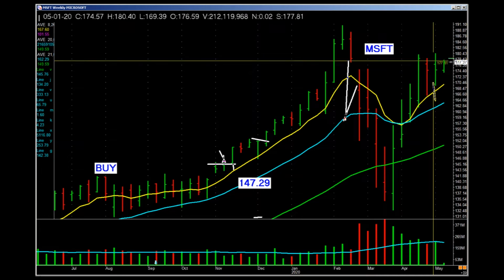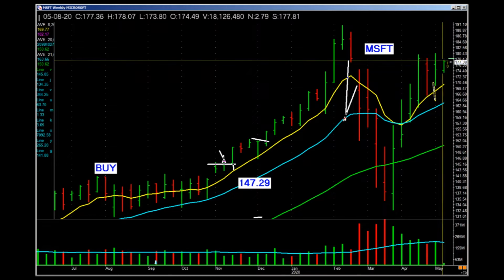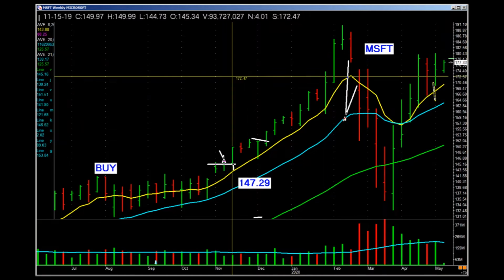So what will we be looking for? Take out the highs of this bar on the weekly or the daily. And if it does, this has a potential to move. It's in the Dow. Now, let's always frame up the action of the stock versus the indices, all right?